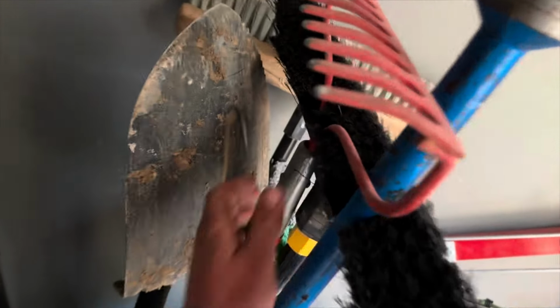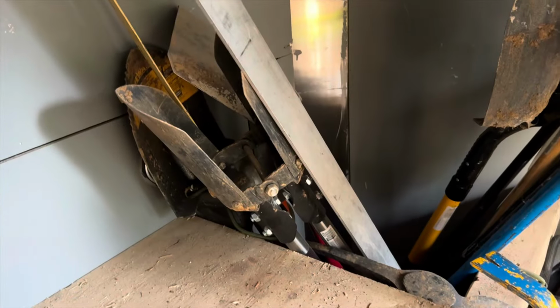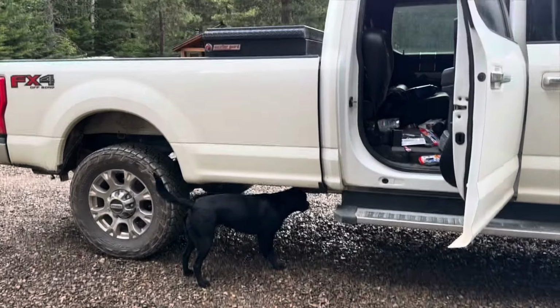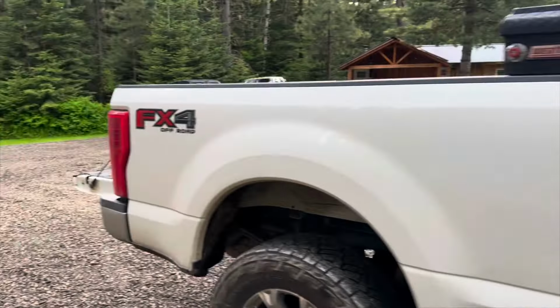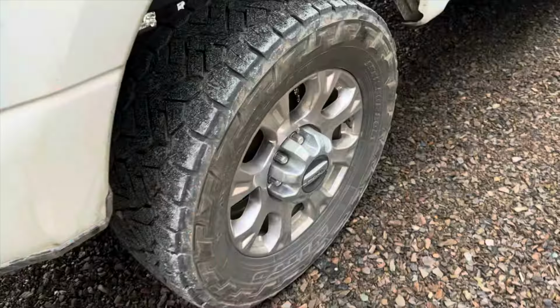But yeah, so now, oh, I didn't get a new rake, did I? What did I get? Oh, a new post hole digger. So now we'll throw that in here. Joe's still alive and well. I know I've been slacking on the videos lately, but please forgive me. I'm going to come up with something here soon. Some sort of good idea.